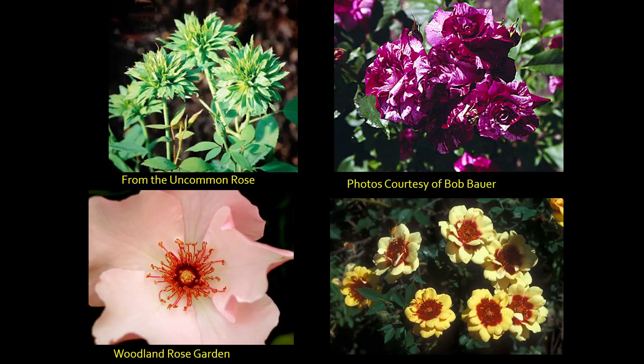So first off, these are roses, and they're all different. And I like to show this slide whenever I talk, just because it reminds me of the diversity that's out there. I think some of you grow many of these roses. Do you know what they are?